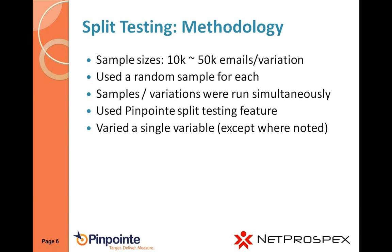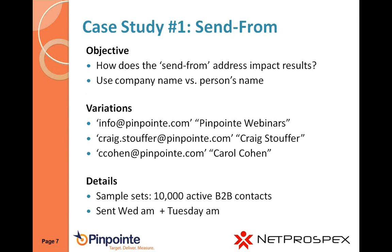Our methodology for the split testing is we use the Pinpointe split testing tool. The sample sizes for all these, unless they're designated otherwise, are between 10 and 50,000 email sends per variation, and we used a random sampling for each one. So these are samplings out of the Pinpointe contact database, and our split test feature. And where possible or unless otherwise noted, we would vary a single variable or single option. In some cases, we did multiple variations, and that's identified in the particular test.